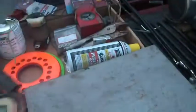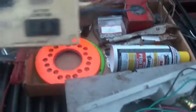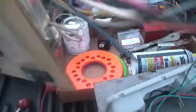These are good. I like to use bulbs in series when I'm charging things. So that was $1. This came out of a camper that had tanks, water level, holding tank, water pump. And the interesting thing is they got LEDs on the back telling you when things are turned on, and it tells you how much your tank is full. So it's obviously cut loose, but I thought that was fun to have. Battery condition also. $1.